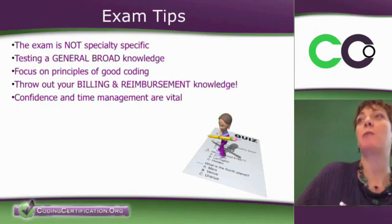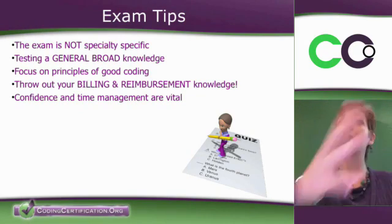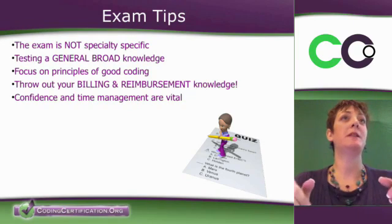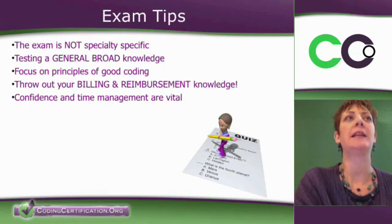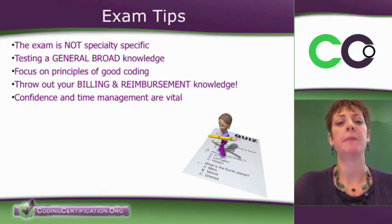So the payers will come along and change things. That might become your new family rules or whatever. But what you're being tested on are the printed rules. So always go to the books, go to the manual. It's the guidelines that you're being tested on, okay?